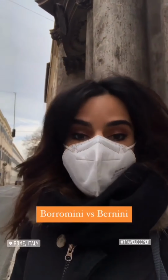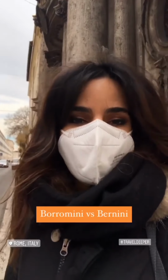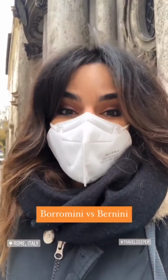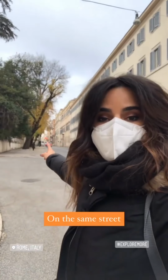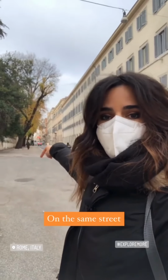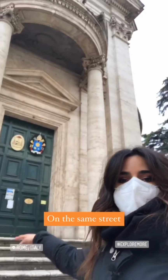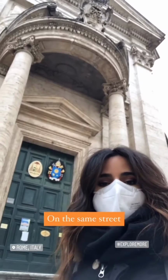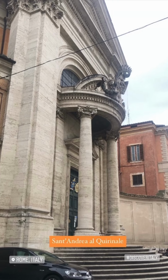Borromini did not want to follow the fashion of his time, but somebody else did and was really successful at that. Can you guess who? I'm talking about Bernini, which is right next door. The Church of San Carlino by Borromini is over there. If you follow this street, you end up in front of the church of Sant'Andrea al Quirinale, St. Andrew at the Quirinal Hill, which was designed by Bernini.